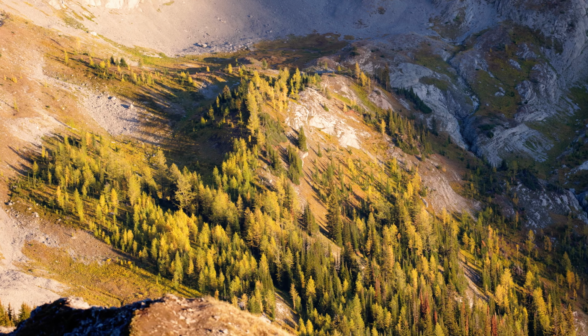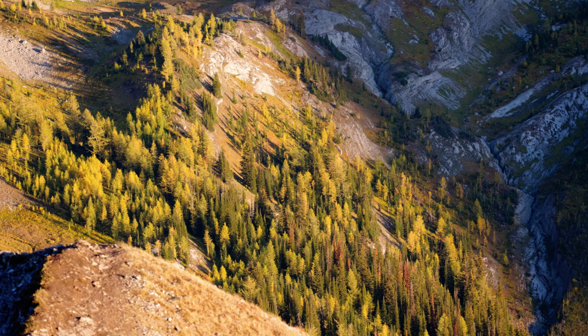We have got here Mount Birdwood behind me. This valley down here would be full of larch trees normally, but as I mentioned before, it's been a slow start to autumn. Some of them haven't really changed yet. They're kind of like a lighter green colour.